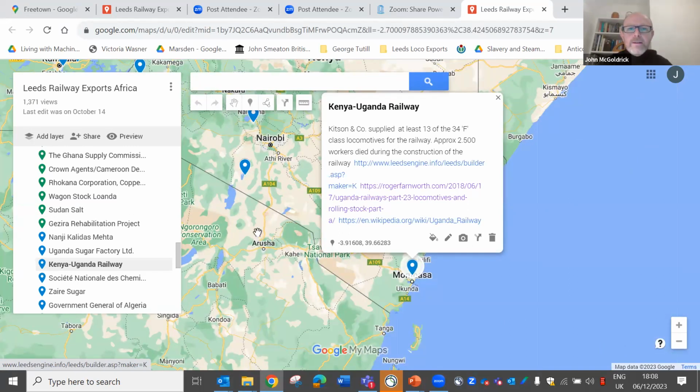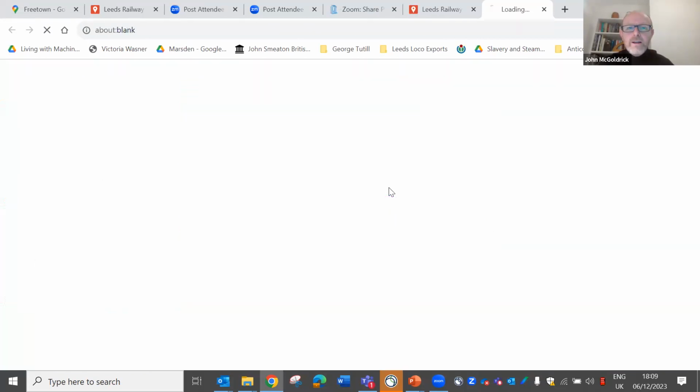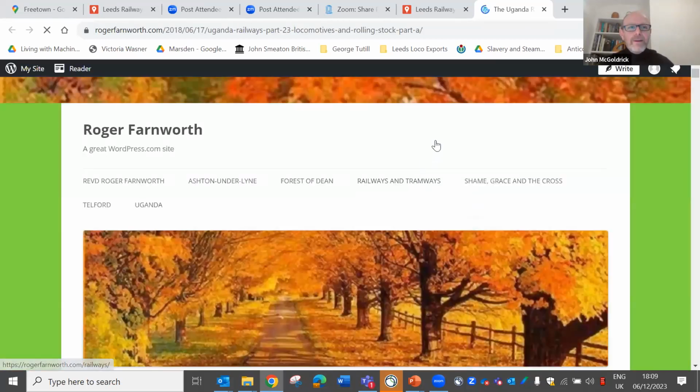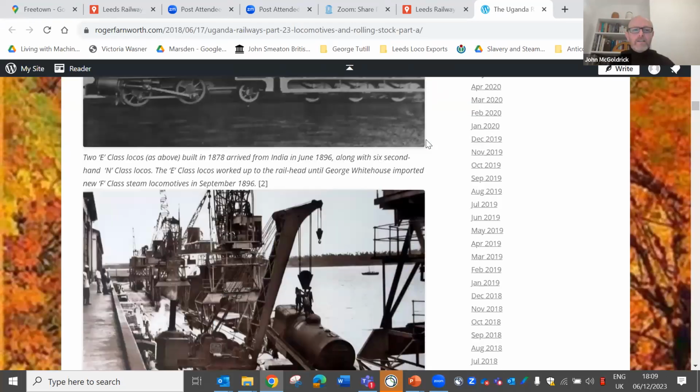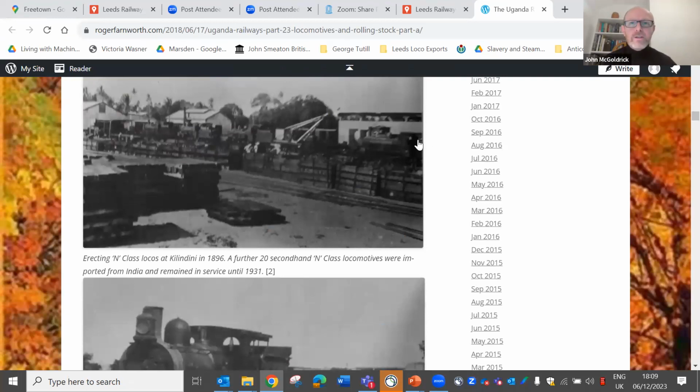This is Mombasa. And what we've done with the project is to try and research, partly using a resource called Leeds Engine, which is a really, really well-researched railway enthusiast-led site based in Leeds. And they've basically scanned order books for all the major locomotive companies. And I've tried to add to that information with any resources that might be available. This one looks really unpromising, but this guy called Roger Farmer came up with some really interesting information about some of the locomotives that were produced by Kitson's, for example.